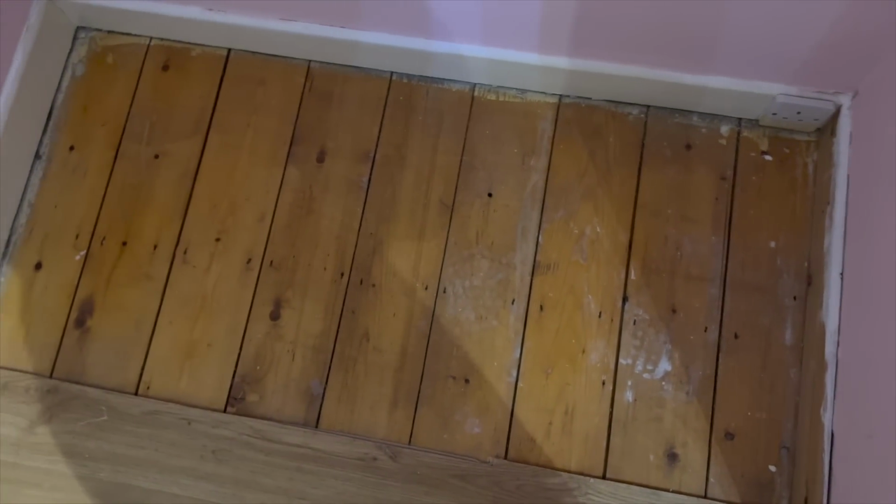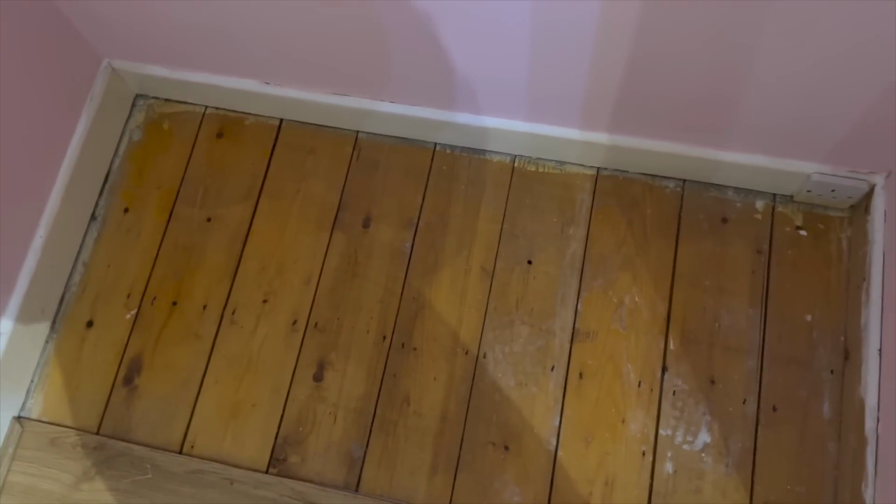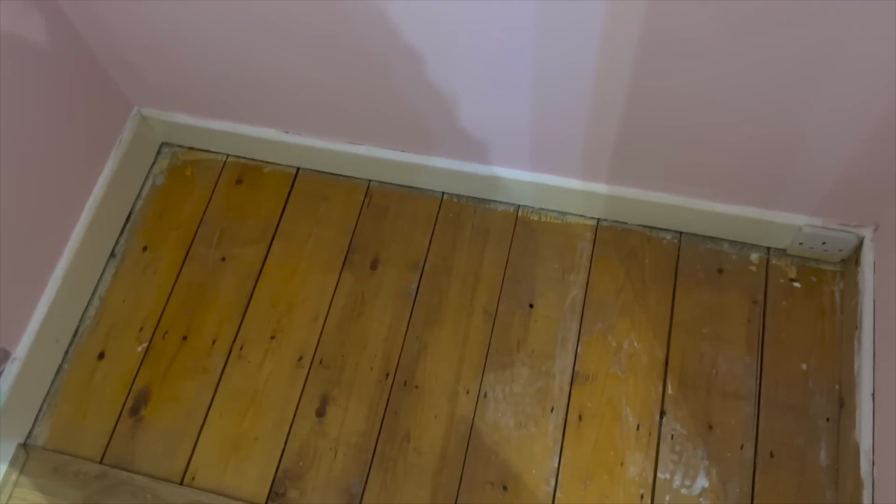The floors obviously didn't get made new when these were made new because you had to move the whole wardrobe, but there's no point. But yeah, that's what we're looking like. So I'll show you tomorrow updates, hopefully along the day, of how it's going. But yeah, that's it before.